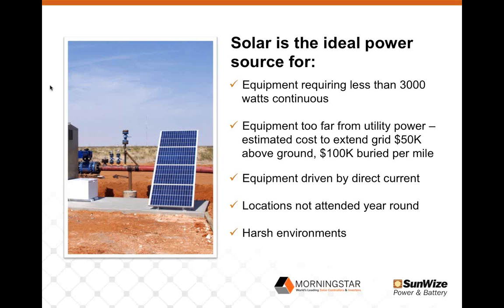This next slide identifies why you want to use solar for powering equipment. You'll note that in the photograph, that's in the oil fields of Texas, and there's a lot of energy floating around, but none of it's really usable. So what we do is we provide the solutions for providing power off-grid.